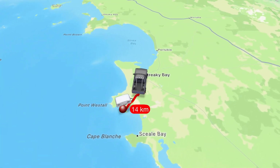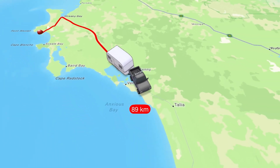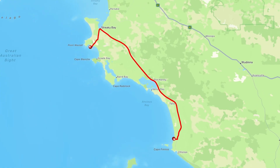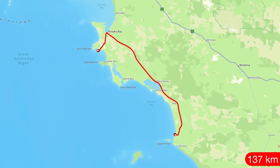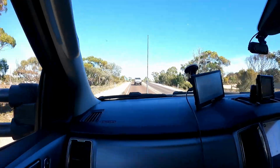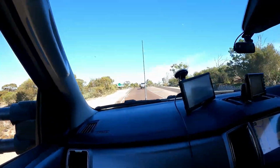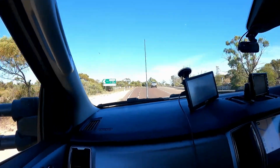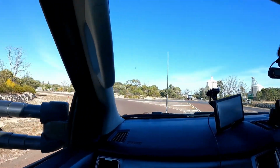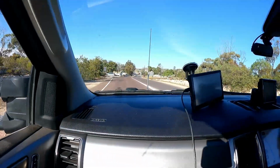Alright, we now head southeast down to Walker's Rock campground. This is a SA National Park paid campsite. So we're just driving through Streaky Bay. Turn left onto Flinders Highway, Jubilee Road. And then turning left. Continue on B100 for 1 kilometre.